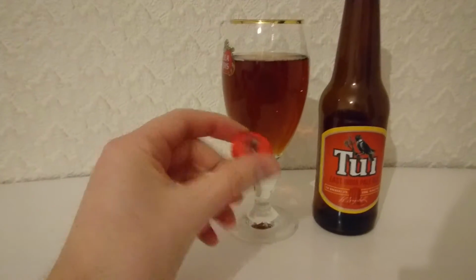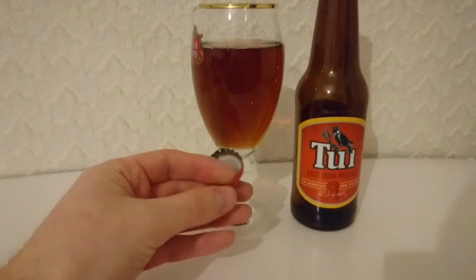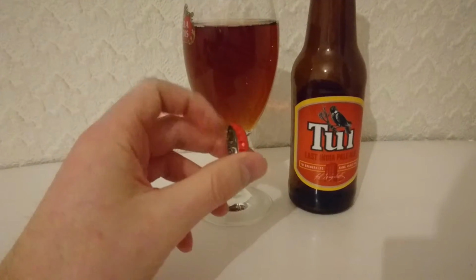But there's no sign of any hop, and I don't think this can be classed as an ale. If I'm being honest, I don't think this should be classed as an ale.